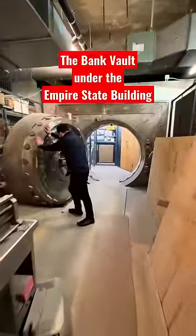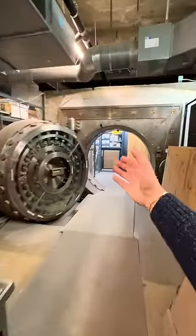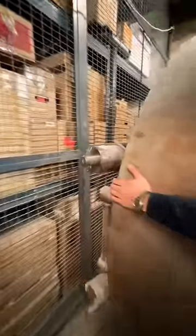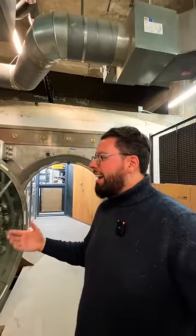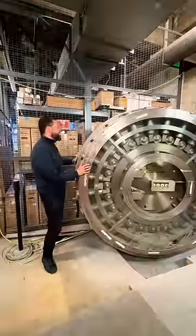This is the bank vault hidden underneath the Empire State Building, 35 feet below. It was installed by a bank that moved in shortly after the Empire State Building opened. The building decided to acquiesce and let them install a gigantic bank vault here in the basement because at that time, the Empire State Building was having a little bit of a tough time finding new tenants during the Great Depression. And they installed this gigantic multi-ton door, and you can imagine how heavy this is.